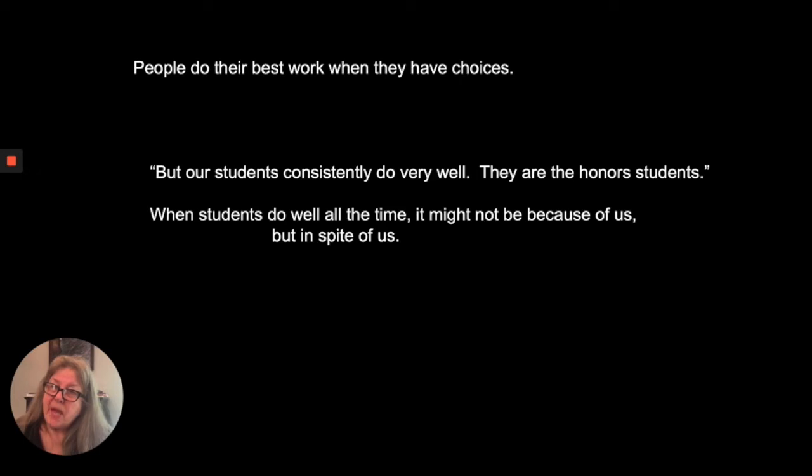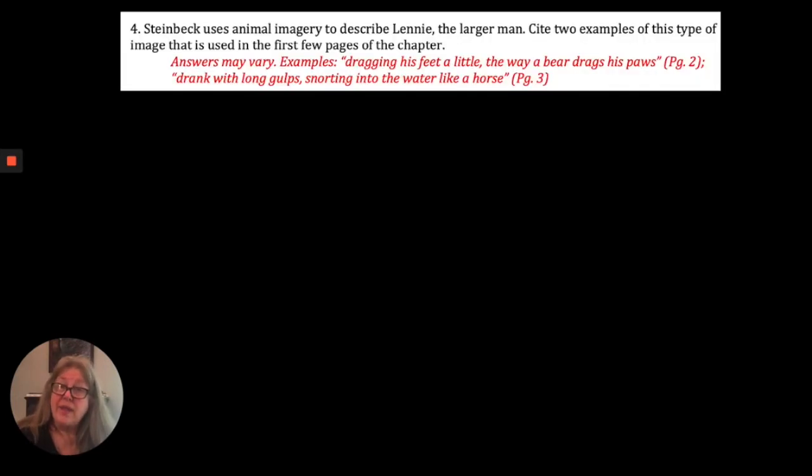People do their best kind of work when they get some choices about what's being asked of them. And if there's an argument, which there is, I've heard it, but our students don't need to do those things because this is really rigorous and our students do very well. Well, I think it's in spite of that kind of teaching, not because of it. These are some of the worst practices, not the best.